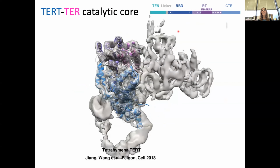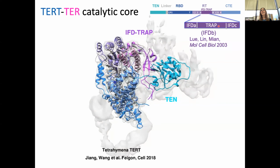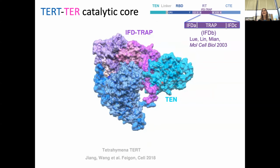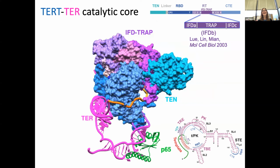But if you put this in the context of the entire cryo-EM map, and then we place the TEN domain for which there was a crystal structure, it's sitting out here pretty far away from this TERT ring, which never made much sense. But then we realized that there's this whole long linker between those two helices that we had thought to be unstructured, but here you can see it forms this very well-defined interface with the TEN domain. And so we called this the TRAP, partially because it surrounds this RNA on the other side, kind of trapping it in there, and it's important for the activity.